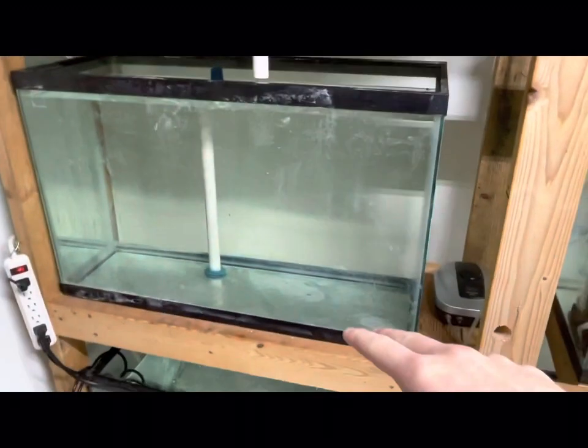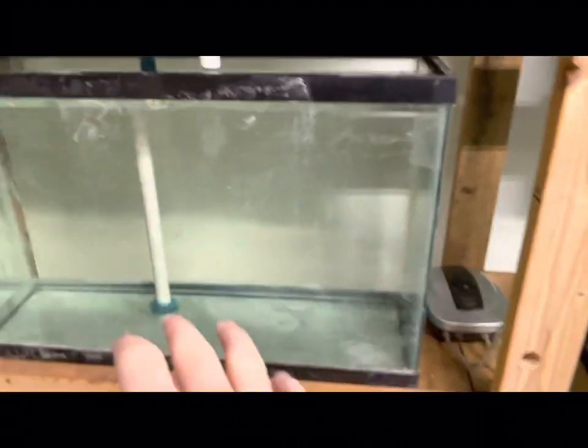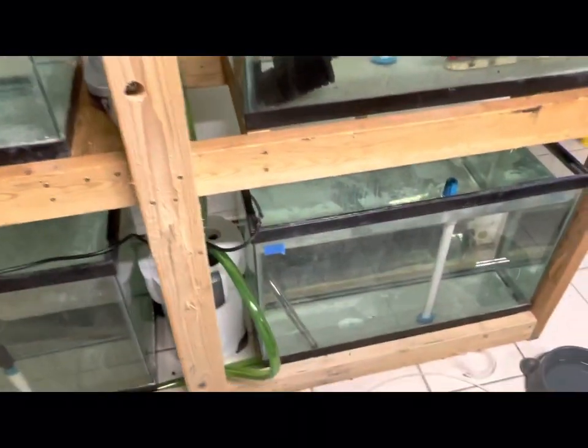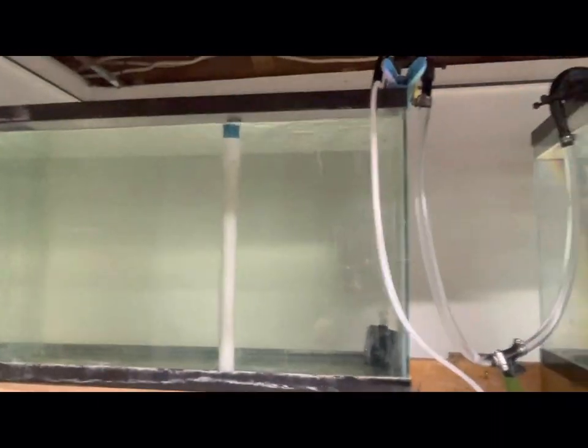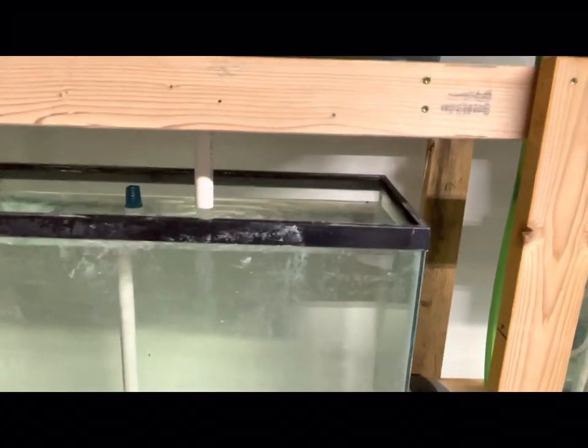But yeah, these tanks are gonna be awesome. I think most of them are gonna be planted tanks. Technically I could start putting fish in here, but right now I just wanna get sand at the bottom, because sand, in my opinion, is always best for fish and plants. Yep, 29-gallon tanks. All right, let's move on to the next one.